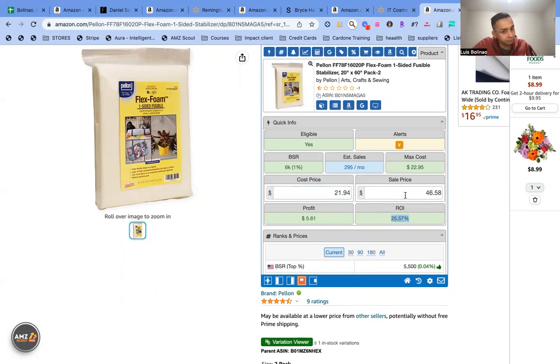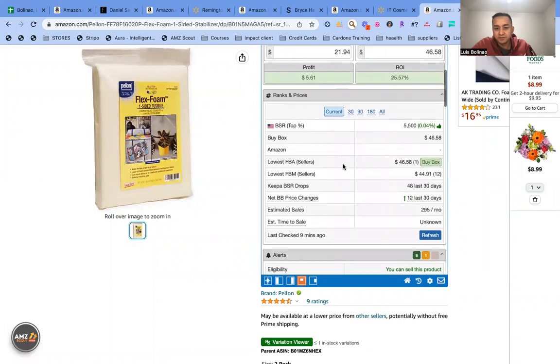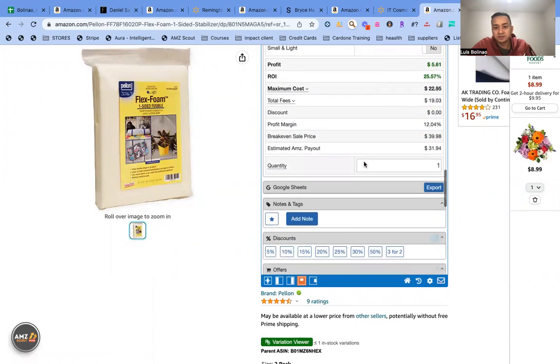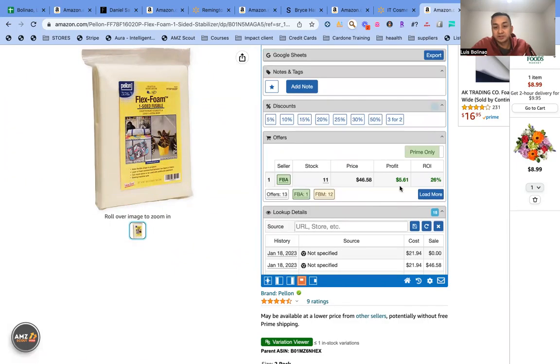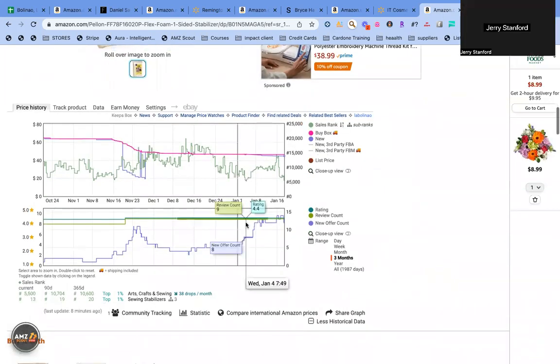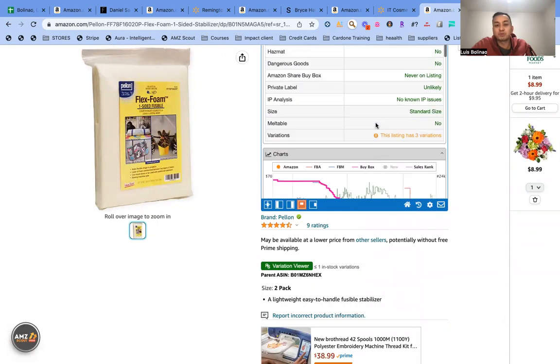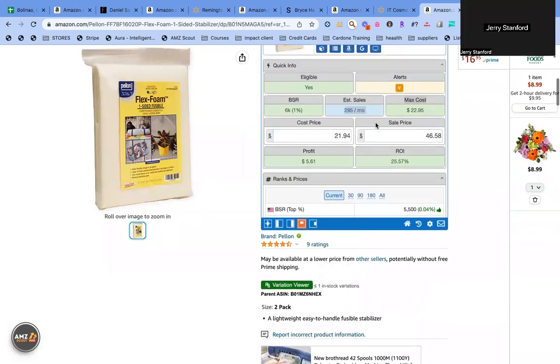25% ROI. It's within 1% BSR, good amount of sales. And then from here, I took competition. This one has one other seller, so really good. And then from here, I took Keepa. What is the BSR, Lewis? Best selling rank, which just means it needs to be at 1% BSR. Okay, the qualification.